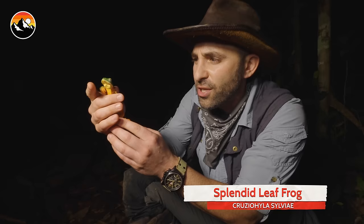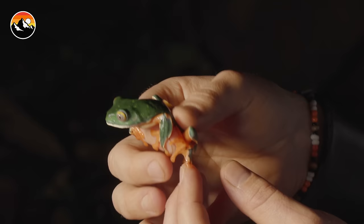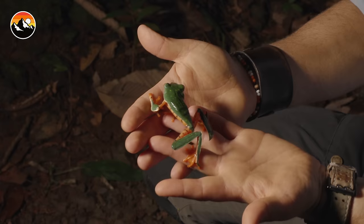You can see they have these really long, spindly legs, and each one of those toes is armed with a very sticky little suction cup pad. And in fact, their fingers can spread out so much that when they jump from leaf to leaf, they practically glide and can move themselves through the rainforest.